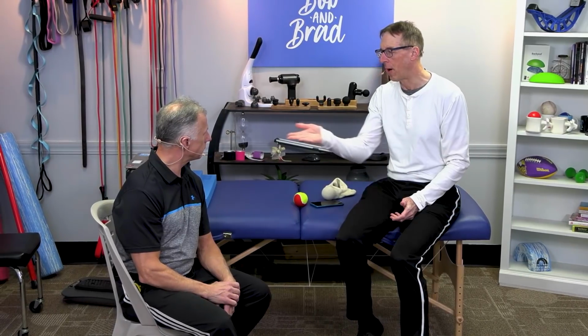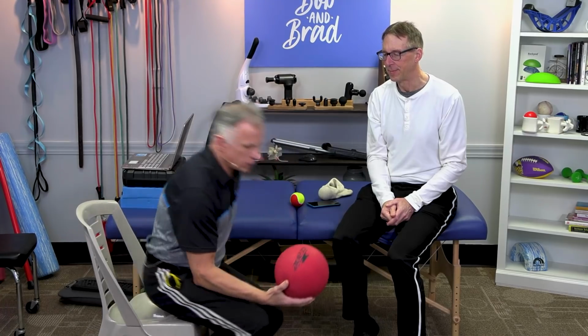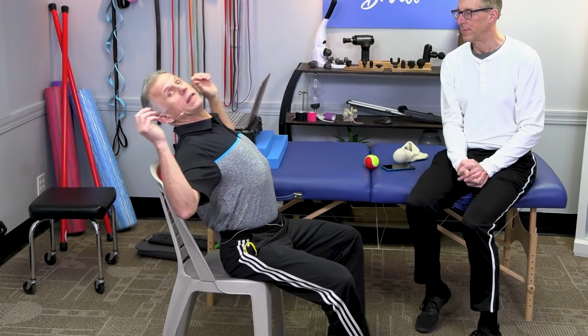Moving right along. Next one is Mike's invention, the ball in the back. We love this one. A softball, like used for kickball, not a basketball or dodgeball. Or a dodgeball would be good, but not a soccer ball. That'd be too hard. Put it anywhere between the shoulder blades, up or down in there, and then you lean back into it and just relax. Do a little chin tuck with it and stretch and roll the ball wherever you need to get more extension.